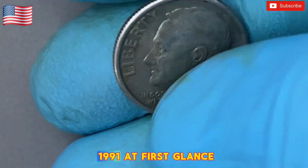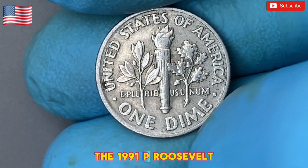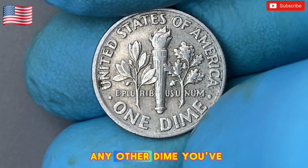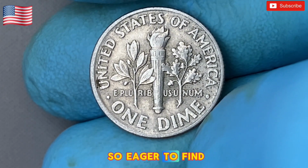One such year is 1991. At first glance, the 1991 P Roosevelt dime may seem just like any other dime you've come across. But there's a unique reason why collectors are so eager to find it.